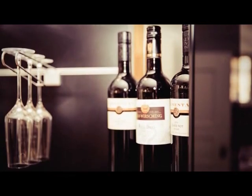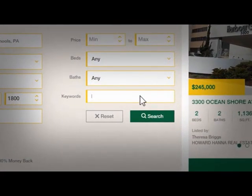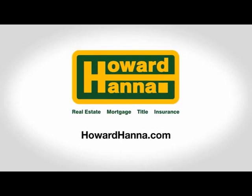How about a place to store your wine collection? Our keyword search lets you search for amenities and features like wine cellars, granite countertops, sprinkler systems, or anything else on your wish list. You can also search for open houses on a particular day, homes that just came on the market, and homes with our Howard Hanna 100% money-back guarantee. So when you know what you want in your next home, find it the easy way at howardhanna.com.